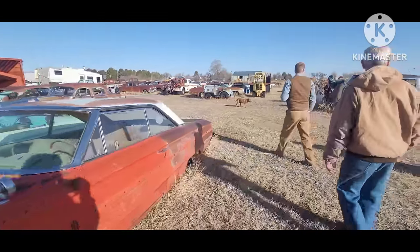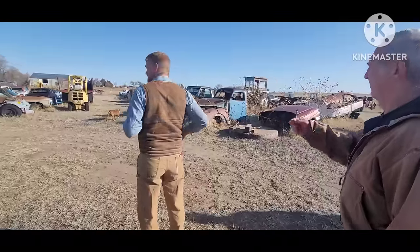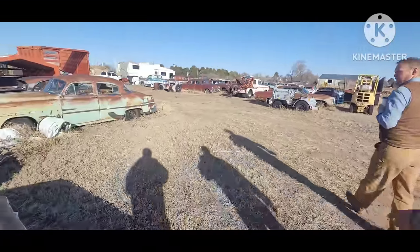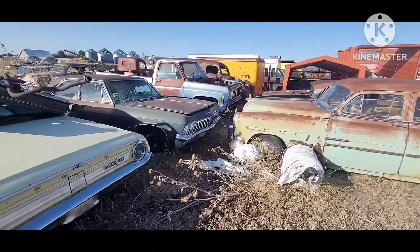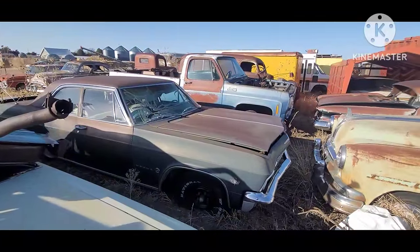Now here's some parts. Here's a front end off of the 61. Why don't we go down this line over here and we can come back up there. Okay. But that 65 there really shouldn't be torn up, but to make that convertible is what I need. Yeah. Yep, sometimes you gotta kill a nice one.